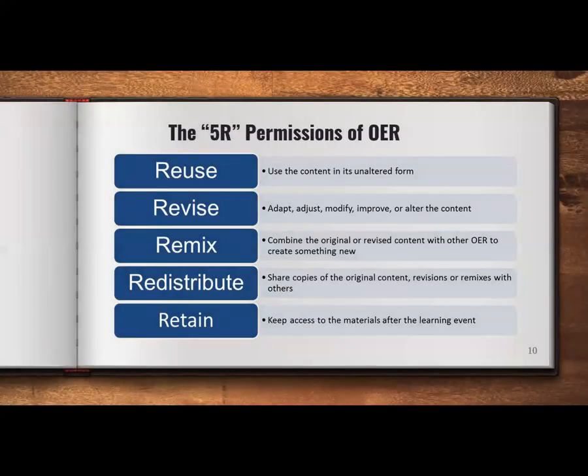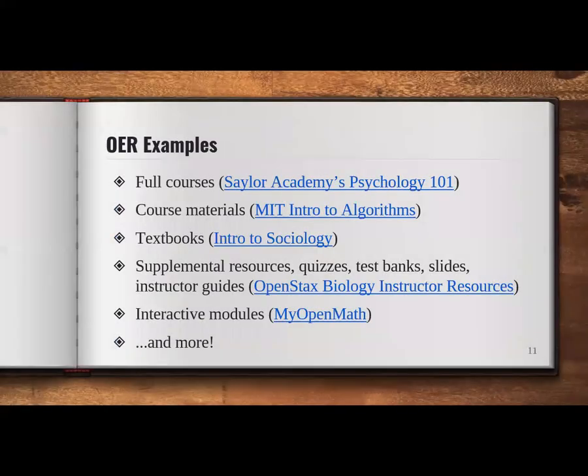The 5R permissions of what defines an OER is that you can reuse the content, revise it, or mix it by combining new content with original, redistribute the work, and forever retain that work without an expiration date. So just to put it out there too, an OER isn't exclusively a textbook. If you go searching on our OER Commons site, you can find full courses, lesson plans, supplemental materials, modules, and even tests or quizzes for OER textbooks.